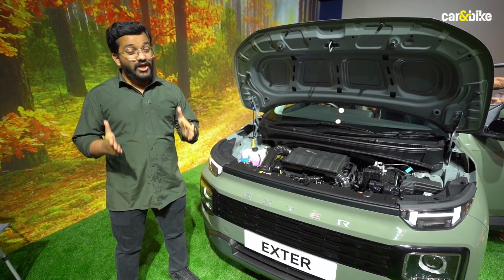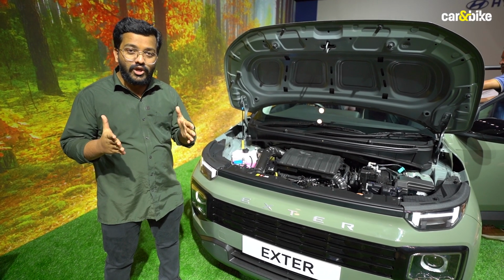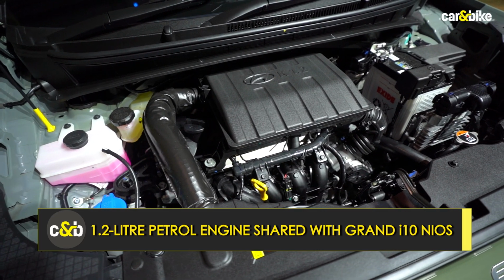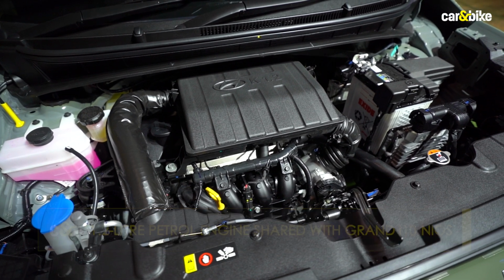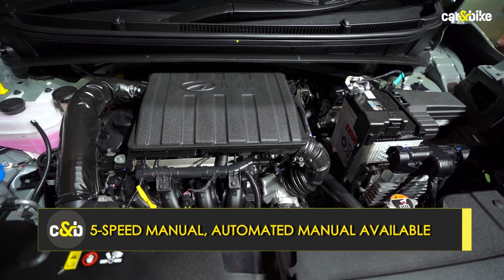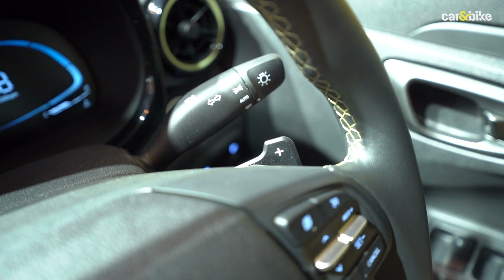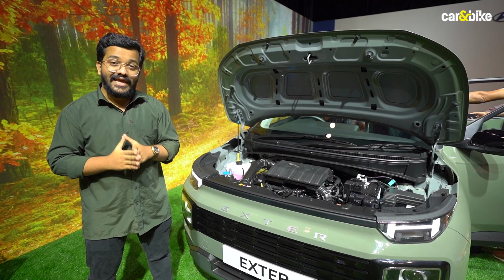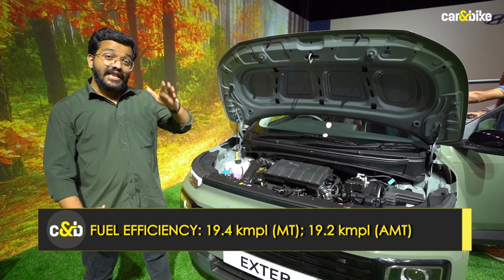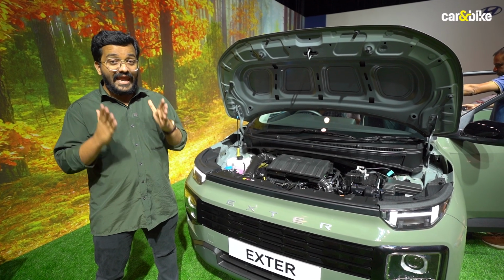Just like its chief rival, you don't get too many engine options even with the Exter. Here you will find the 1.2 litre 4-cylinder Kappa petrol. It's a proven, time-tested engine. It continues to put out 82 bhp and 114 Newton meters of torque, and it can be had with either a 5-speed manual or an AMT. Now the interesting thing is the AMT gets paddle shifters. It's a first for any AMT equipped vehicle in the country, and the fuel efficiency figures for both these variants are 19.4 kpl for the manual variant and 19.2 kpl for the AMT variant.